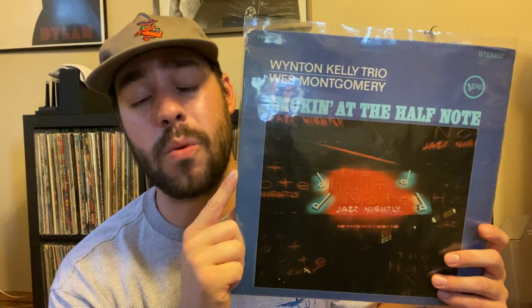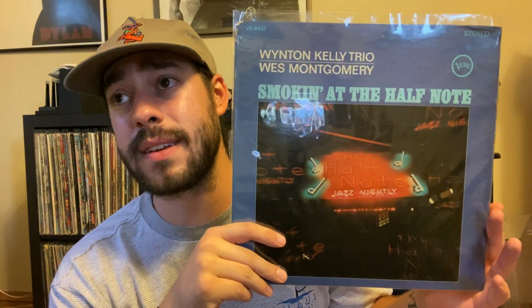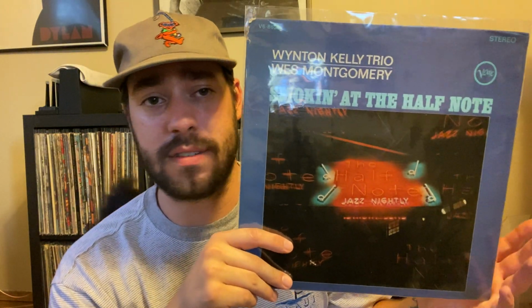I mean, you got Wes probably performing his ass off, to be honest. It's a really great representation of Wes Montgomery with a killer backing band to just support him. Just a great record, you know. Ooh. Original stereo pressing on Verve. There is a '65 pressing. I believe it's a mono pressing. Great album. Another one I've wanted for quite some time.